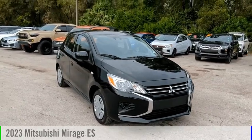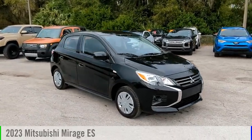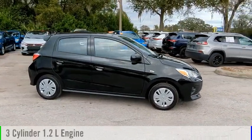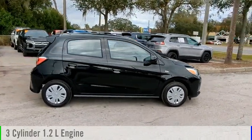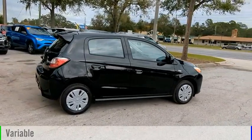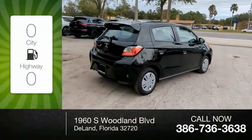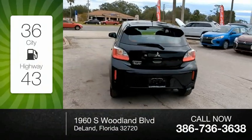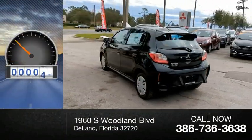You are going to love the 2023 Mirage. This vehicle is powered by a front-wheel drive, 3-cylinder, 1.2-liter engine, and comes with a continuously variable transmission. Great fuel efficiency saves you money by requiring fewer trips to the gas station. This vehicle has less than 100 miles.